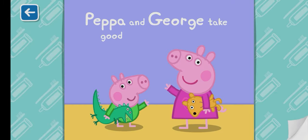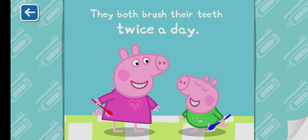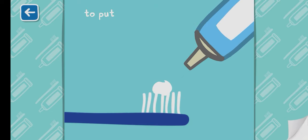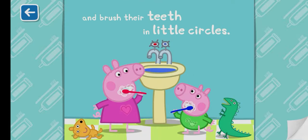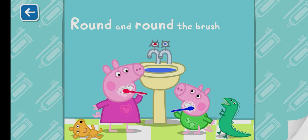Peppa and George take good care of their teeth. They both brush their teeth twice a day. They pick up their toothbrush and toothpaste, put toothpaste on their toothbrush, and brush their teeth in little circles. Round and round the brush goes.